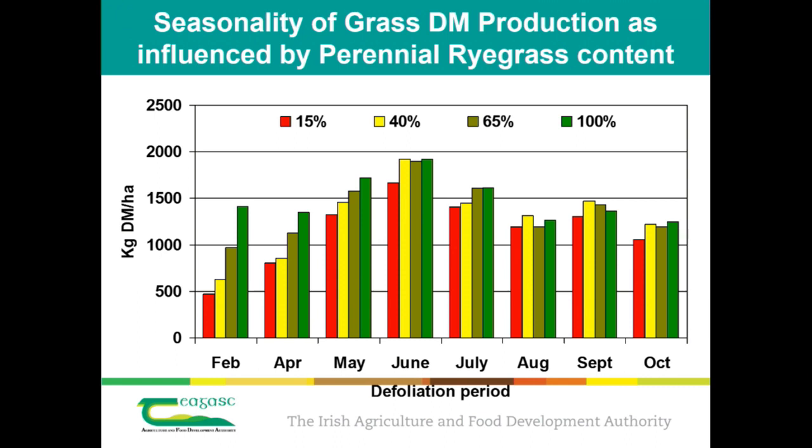So if there's 2 tonne less grass there, that feed has to be replaced by something else. And as we go across the season, a 15 to 100% difference in perennial ryegrass content in a sward is worth about 3 to 3.5 tonne of grass. So to put it in context, a 100% perennial ryegrass sward can carry nearly an extra cow on the farm. So a lot of the game has been lost because we don't have perennial ryegrass swards that are responsive to nitrogen and that are responsive to your management.